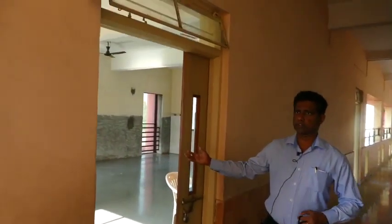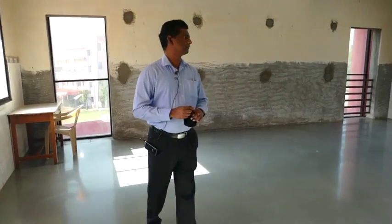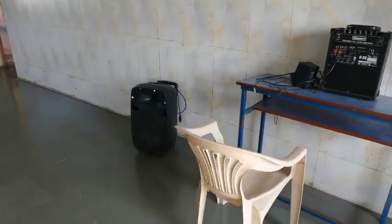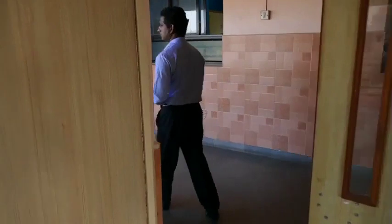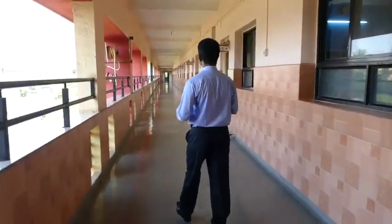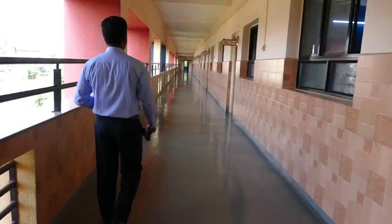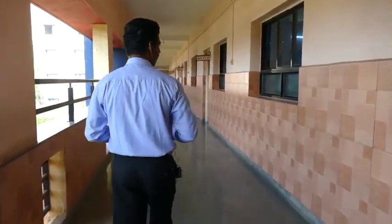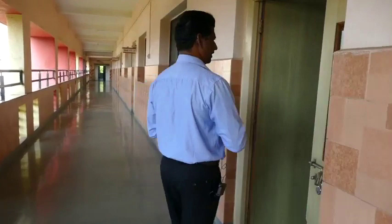To my right, we have the dance room. Another sample classroom for standard 4th.